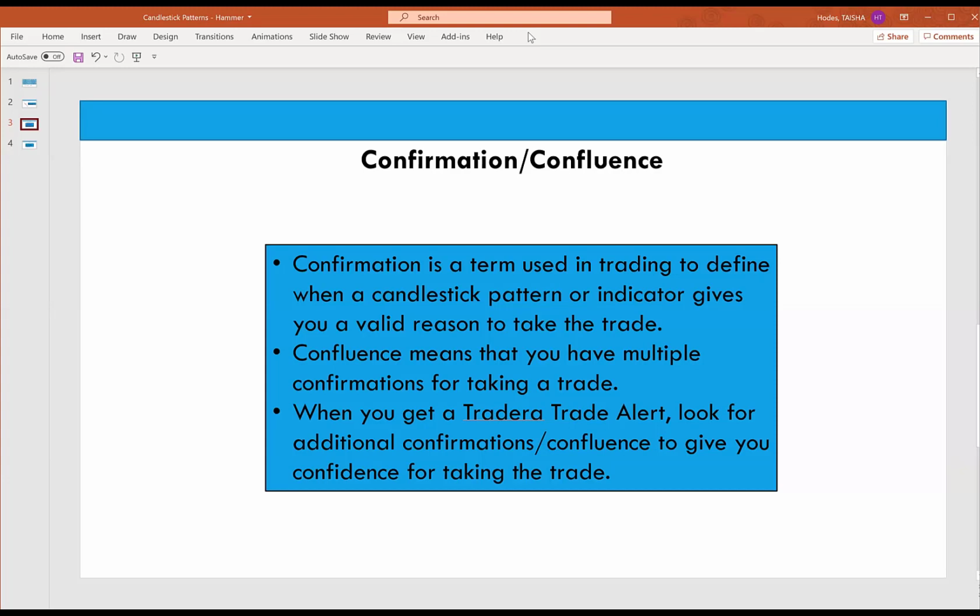Now, when you get a Tradera trade alert, once you've been in the company for a while and you're getting your feet wet and feeling more comfortable, then you can begin to look for additional confirmations so that you can have confluence and have the confidence to take the trade. Now, if you join Tradera on Monday and by the next week you're taking the trade alerts, don't put too much pressure on yourself. Go ahead and blindly take the trade alert. You get the trade alert, you put it in MT4, you're good to go. But the next step in becoming a trader and doing your own analysis is the next step that you want to take.